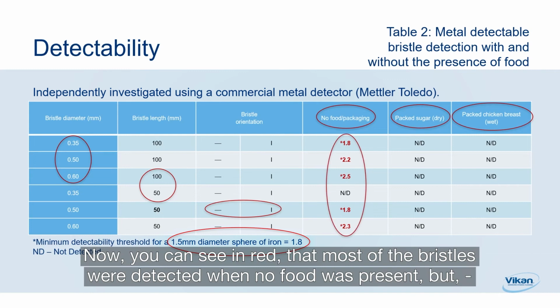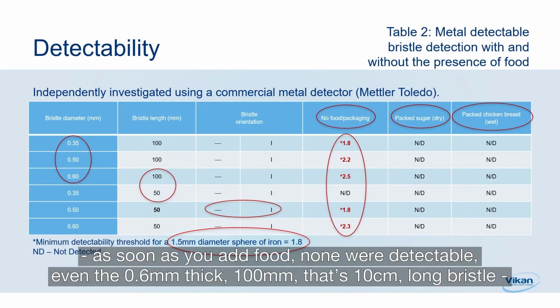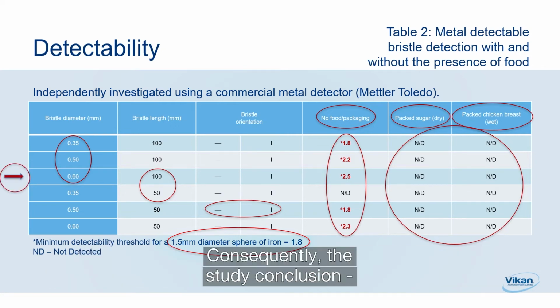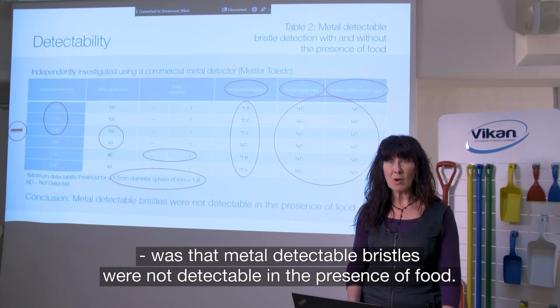Now you can see in red that most of the bristles were detected when no food was present, but as soon as you add food, none were detectable. Even the 0.6 thick 100 millimeter, that's 10 centimeter long bristle, wasn't detected. Consequently, the study concluded that metal detectable bristles were not detectable in the presence of food.